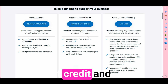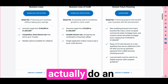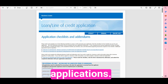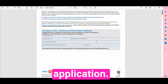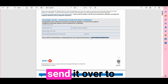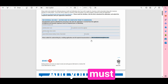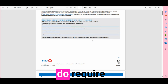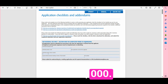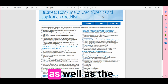Now, with their lines of credit and their other business lending products besides the credit cards, you're going to have to actually do an application in a document form. So they have a way for you to download their applications. This is the loan and line of credit application. So what you do is you fill this PDF document out, you download it and save it to your computer, and then you send it over to underwriting at this email address right here. And you must have all the required documents. So they do require documents if you get or you request a line of credit over $50,000. So they have a checklist, a business lending checklist. This is a checklist for the loans, lines of credit, as well as the credit card.